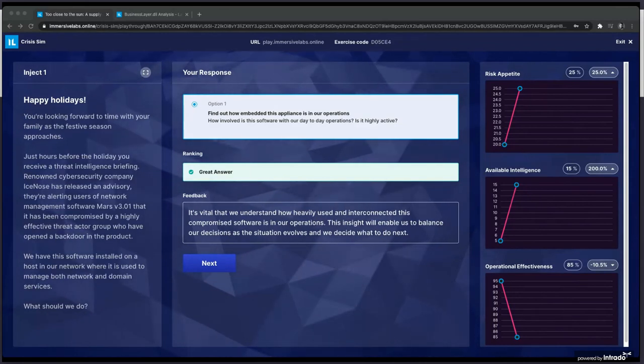The other thing I think it's worth mentioning is that you'll see on the right hand side there, you've got these indicators of different things that are going to change dynamically as we move through the scenario. So you can see we've got our risk appetite there. We've got the available intelligence that we have. So we're going to see whether that, based on the decisions we make, goes up or down. We've got our operational effectiveness there. So again, potentially the more time we invest in certain things, that's going to impact on our operational effectiveness. The more risky the decisions are that we make, our risk appetite is going to increase. I suppose you might argue our risk appetite has gone up here because we've decided at this stage not to intervene. We're looking to gather intelligence to find out what's going on, and we'll see these change as we move through the scenario.